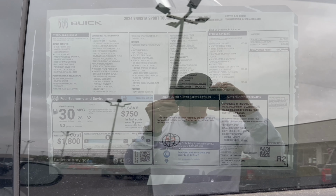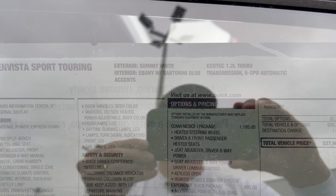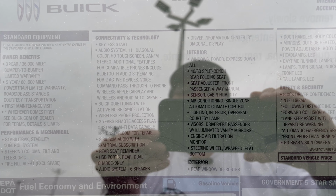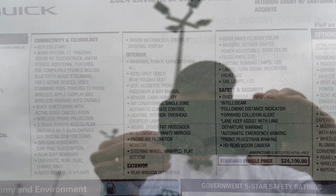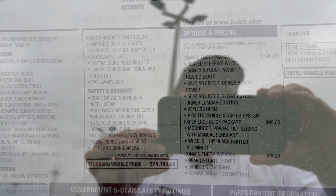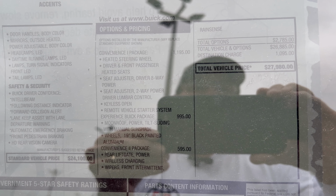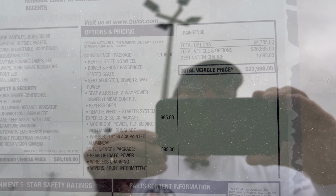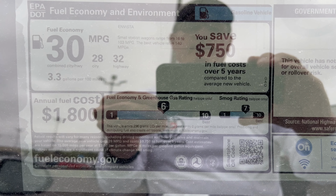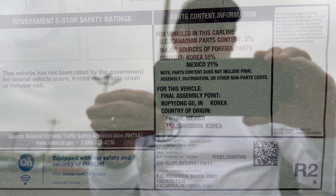Here is our window sticker. My apologies again for the glare, but here we go. 24 Envista Sport Touring, Summit white ebony with Santorini blue accents. Standard equipment left to right. Here comes our options: convenience package, experience Buick package, convenience 2 package, $27,980, MPG estimates, final assembly in South Korea.